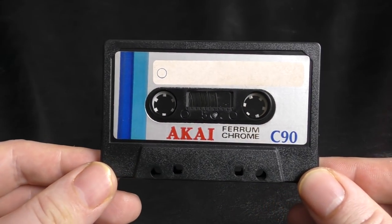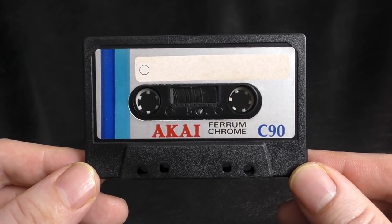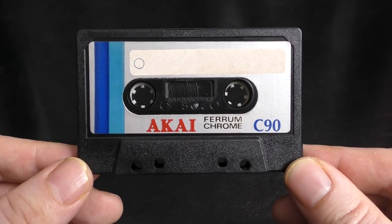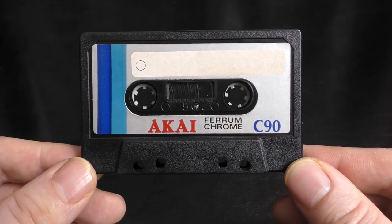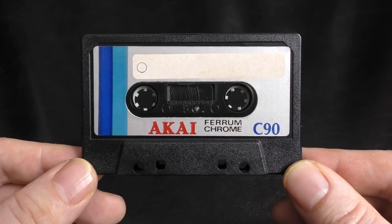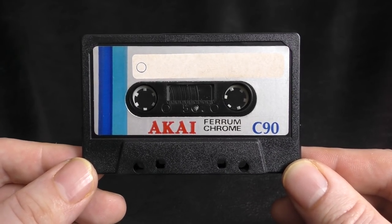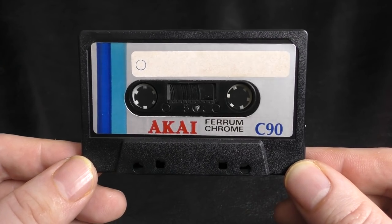And how do I rank them? Well, unsurprisingly, this one comes bottom of the bunch, even though this is the most expensive cassette of the lot. Again, if you've got a Type 3 deck, you probably make a lot better recording on them than I did. But because I haven't got any decks with Type 3 settings on it, it just didn't sound as good as the others. But the important thing is, it looks good.